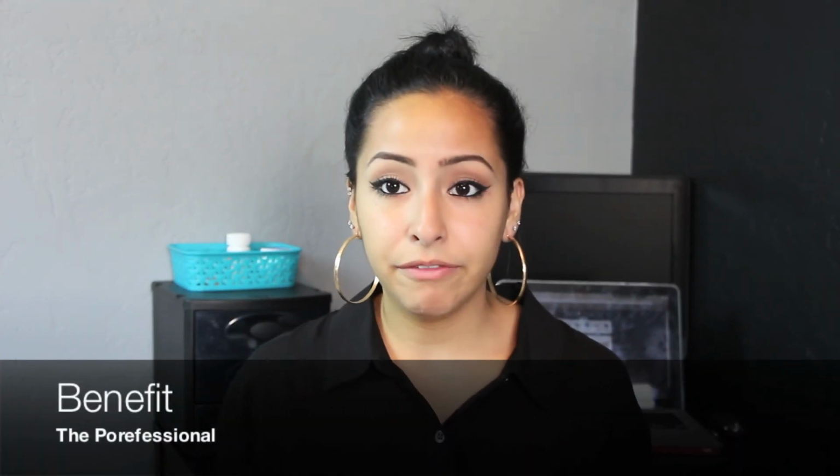After that, I'm going to be taking Benefit's The Porefessional. I love this stuff. It's amazing. If you're a person who has really large pores and you are looking for a way to kind of minimize them, then this is going to be for you. I don't feel like I have too large of pores. I just love the feel of this and I love that it's a face primer. So that's what I like to use.